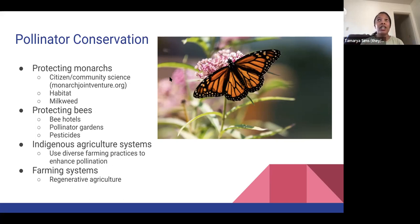But I do recommend creating them with as many natural things as you can get. I've seen them created with plastic bottles and things, and when storms happen, those go flying everywhere. So we want to make sure that we are keeping our environment clean.